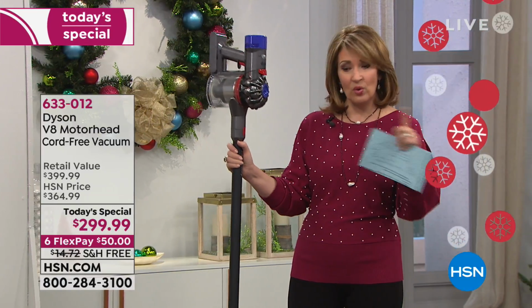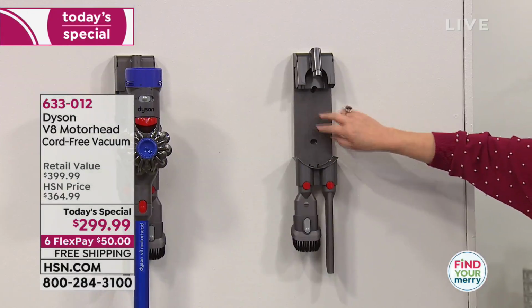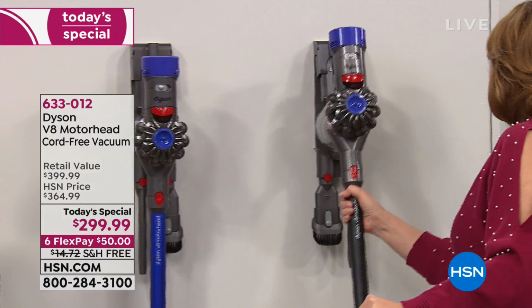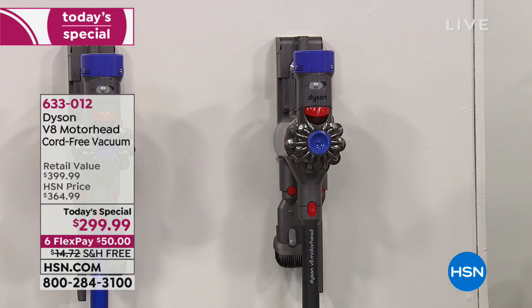I want to show you one more time. When you're done vacuuming, it comes with this little bracket. This bracket takes 2 screws. You put this in your wall. This is the charger, your charging unit. And all I'm gonna do is walk over and pop it in my little charging unit, and I'm done. That's it. He's ready, he's charging. She's ready to go for another day.